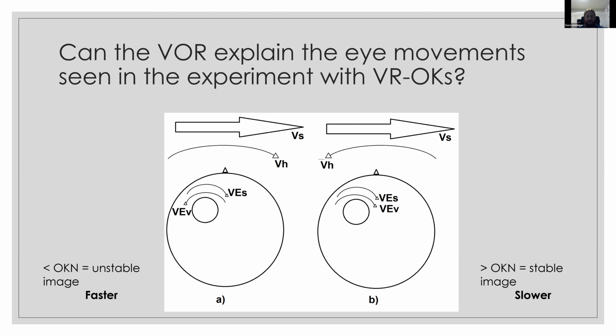And then in case B, when the head moves in the opposite direction of the stimulus, the velocity of the eye due to the stimulus and the velocity of the eye due to the VOR go in the same direction. So effectively my eyes are sped up, and that requires more fast phases to correct for that movement. So hopefully that explains that when the VOR and the optokinetic system are working together, we can explain why we see the differences in the VR optokinetic, with more fast phases and fewer fast phases.